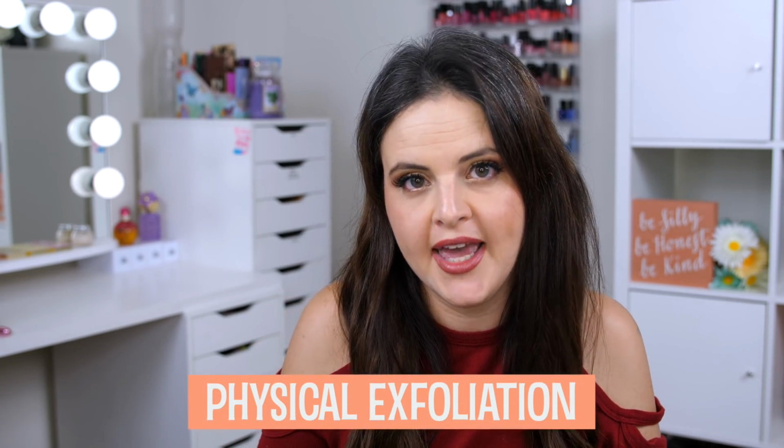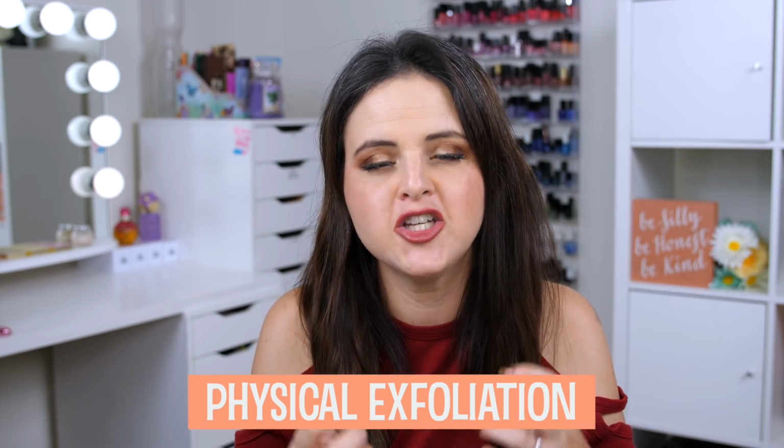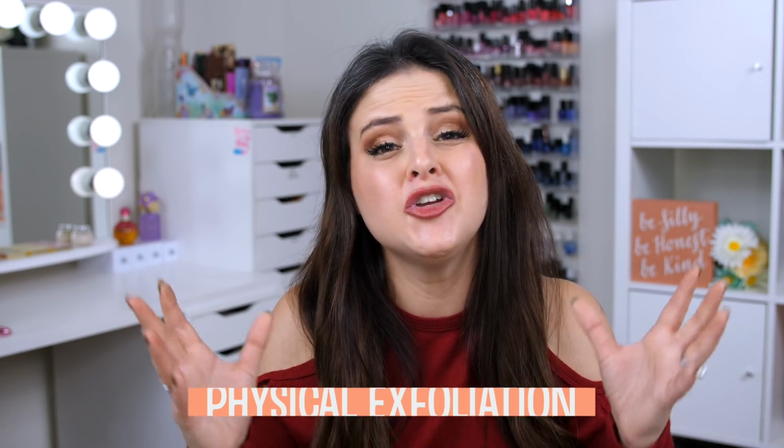Another tip is to not overdo physical exfoliation. When you overdo your physical exfoliation, you can actually damage your skin. Your skin kind of freaks out and goes, I need to do something about this, and produces more oil in order to combat the drying effects of the damage that you're causing to your skin. So things like the Clarisonic, you just have to make sure that you're going in gentle. Don't scrub at your face.